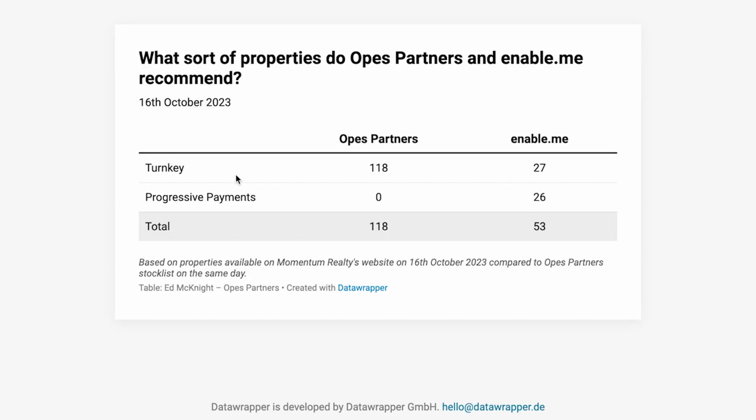Both Momentum Realty, which is EnableMe's sister company, and Opes recommend new builds to property investors. You can buy a new build through them. But around half the properties Momentum Realty recommends are progressive payments builds. The other half are turnkey contracts. Now, I want to bring this up because progressive payments builds tend to have more hidden interest costs. And they don't always include everything you need to rent the property, though EnableMe have told us that their properties often include everything you need to rent it out, so make sure you check that out if you're working with them.